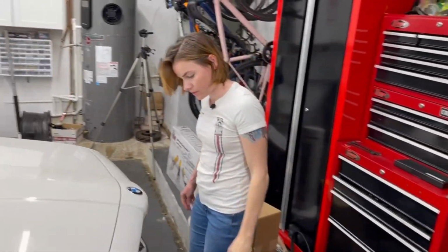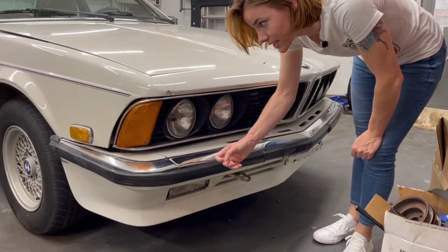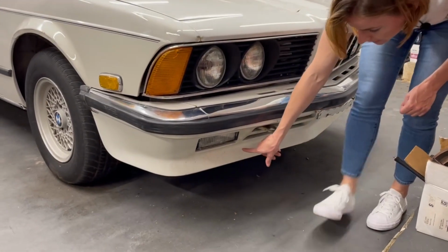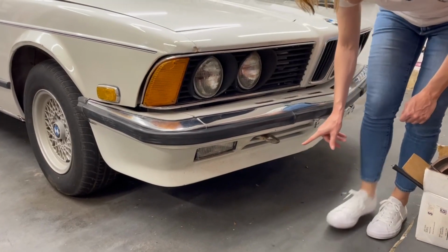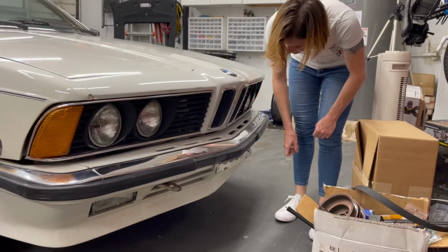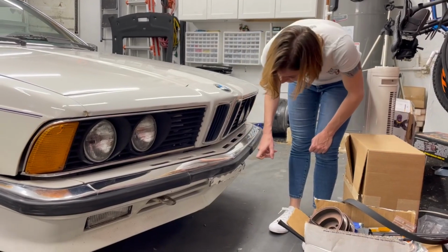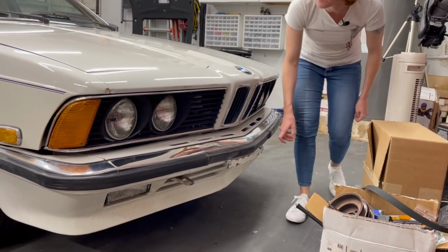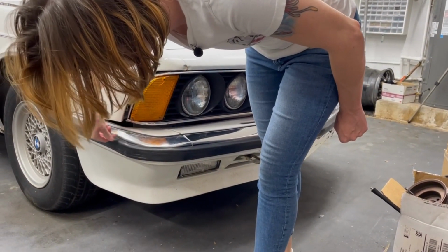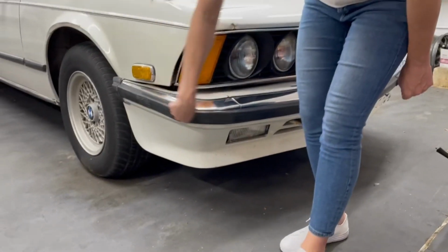Got some work to do on the front. It's taken 35 years worth of hits, and it shows. There's dents here, the fog light barely holding on. Unfortunately, the two front kidneys are dented, and these are extremely expensive to replace, so I'm hoping I can just fix them. The bumper here, you can kind of tell, is pushed in and down, so I think that might be in relation to the fender more than it is to the bumper.